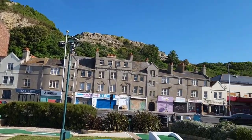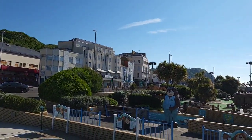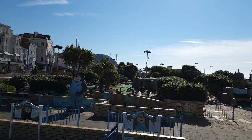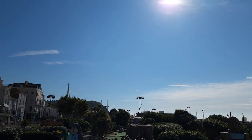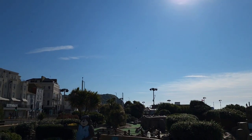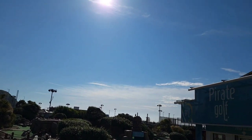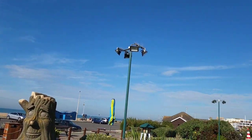This is the entire complex. There's the Adventure Golf, and there's a little bit of the Pirate Golf. Way out in the background, you can barely see the top of a roller coaster. They actually have amusement rides here as well, a roller coaster, go-kart tracks. Absolutely fantastic place to come. Bring your family. I highly recommend it. Love this place, love this place.